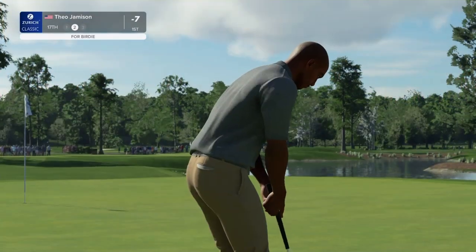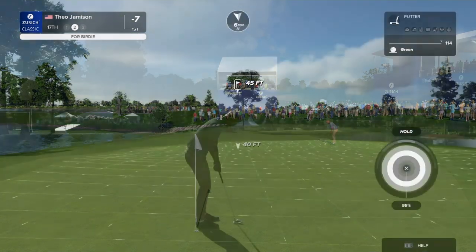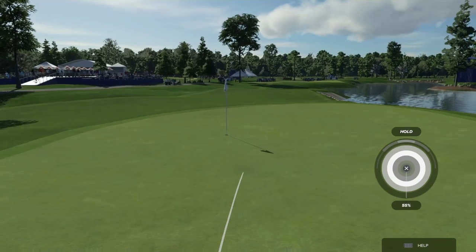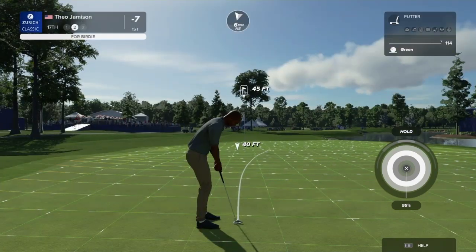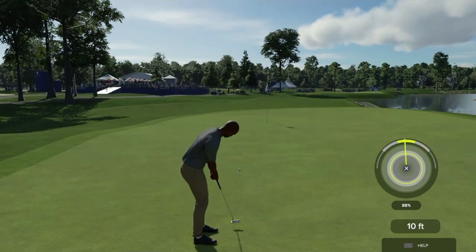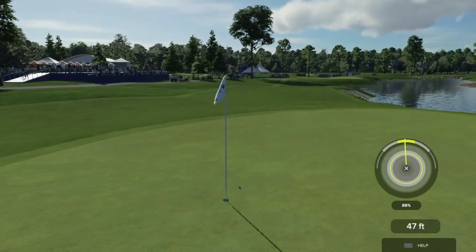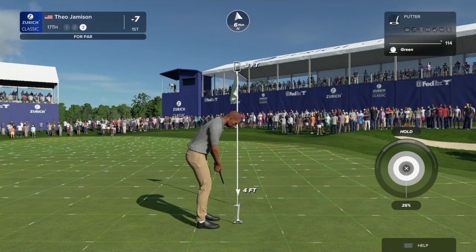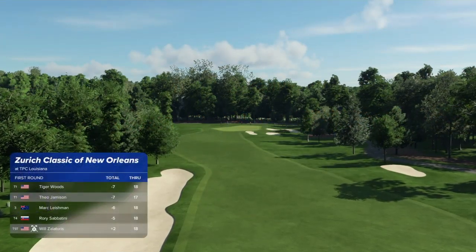A tad wayward, but still on the surface. Anything in 5 feet would be handy from here. What a great opportunity here for a look at a birdie. That was a gallant attempt. No, that's too bad. 3 feet to go here to the hole. In she goes. Let's head to the next.